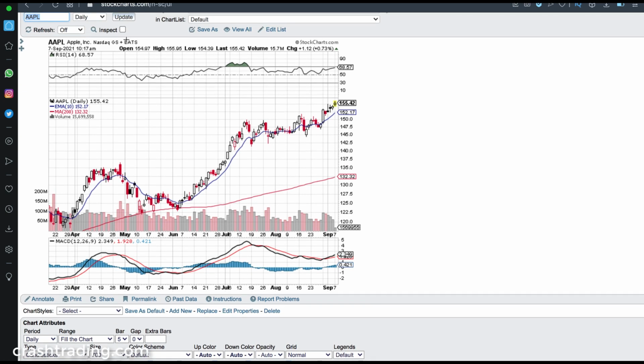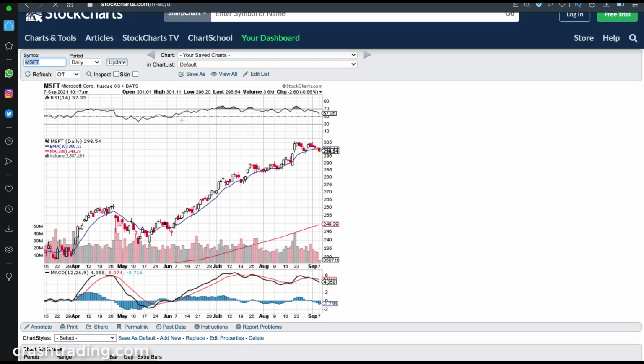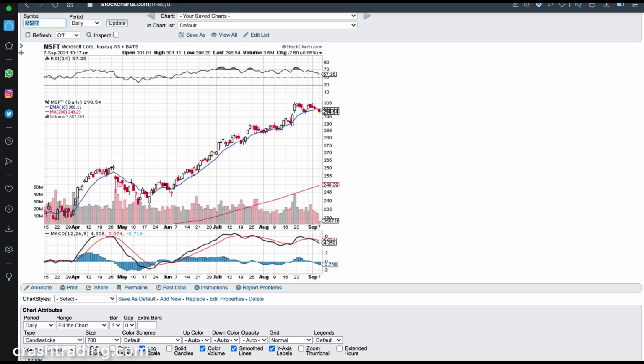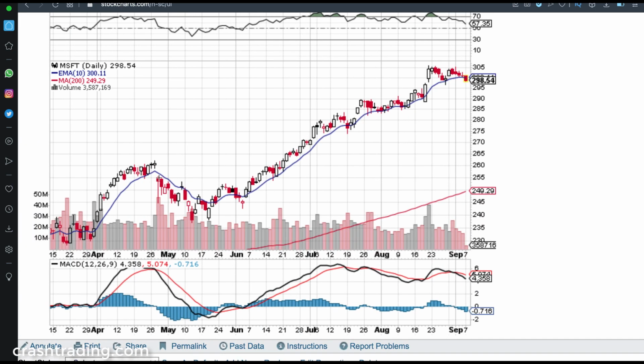I'll give you one more example. Microsoft here: it pops back up, and look how it just hugs it so nicely. It kind of gives you the signal that you're still good, you're still good. This is like your buddy to support you along the way. That's how I use it, as a confirmation. And once it breaks below like that, oftentimes that's going to be the trend reversal.